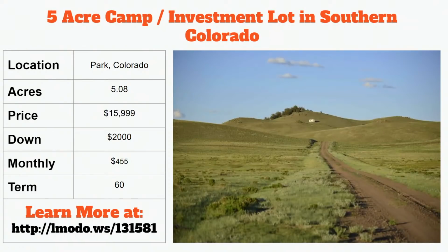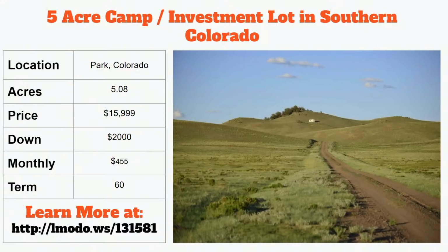Here we go. 5-acre property. Oh, man, look at this one. This one is in Park, Colorado. People love Park, but we rarely see Park. One, on the website because they go so fast, and two, on this video, we don't see a lot of Park. But here we go. When we see them, these things go, and they go like lightning.